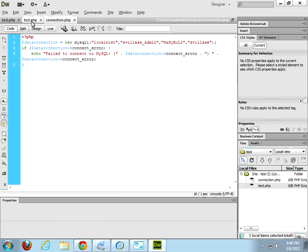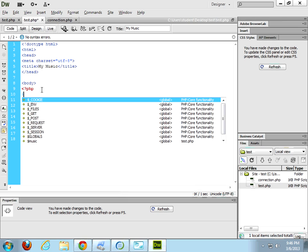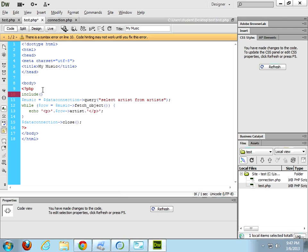And what we're going to do now is go back to our test page, and all we have to do is include. I just called it connection.php. You can call it whatever you want. You just have to refer to it with that name right here. And just by using this include, it's going to go out and find that file and put it into your file and make it look like one. And now Irene can't see our password. We can continue to work.